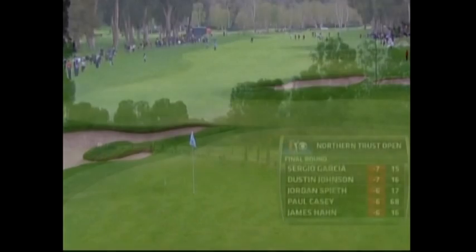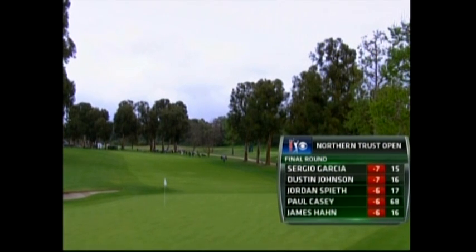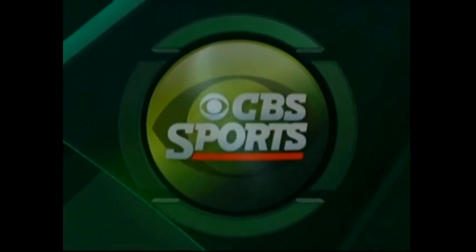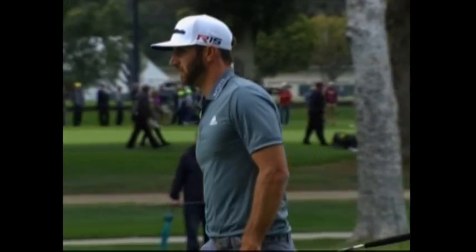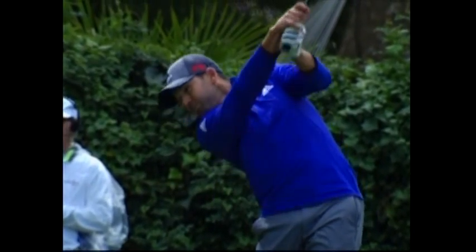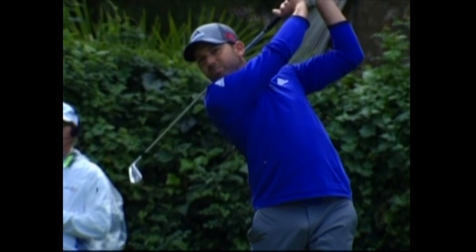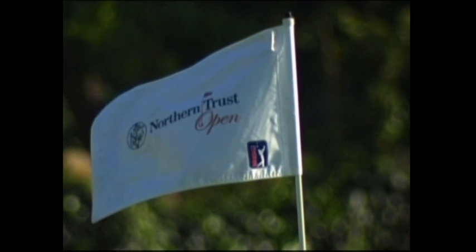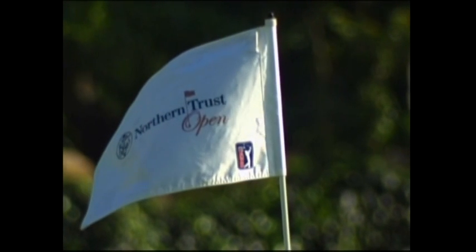Dustin Johnson a chance there for birdie at 17. Sergio in the middle of the green at 16. Paul Casey in the clubhouse at 6. Maybe Jordan Spieth can find something out of the bag at 18. Dustin Johnson seems like he's got the best position at the moment. But Sergio is playing like a man possessed. Final stages of the Northern Trust Open here at Riviera.